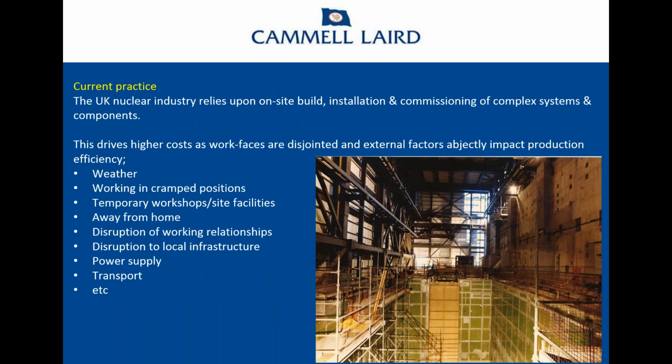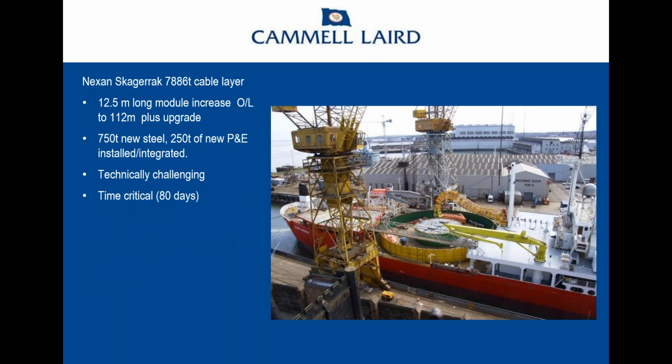So this was just a picture of one of the plants I was actually directly responsible for. It just really pushes on the whole issue about a stick-build approach and all the challenges that can bring in, whether it's weather, access, temporary workshops, facilities, and temporary power arrangements. Away from home for the people, which is increasingly important. People don't seem to like to work away from home as much as they did. Of course, the disruption to the local economies is quite significant. And again, I've got bitter experience of that. And then, of course, transportation and so on.